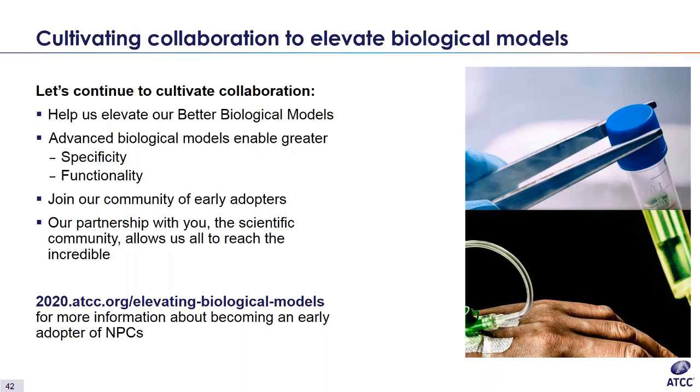It looks like we have time for one last question, and that is, are there passaging recommendations for NPCs during tri-lineage differentiation? It's okay to split cells during astrocyte and oligodendrocyte differentiation when the neural progenitor cells become confluent. However, passaged neural progenitor cells will not survive well during dopaminergic neuron differentiation. Overconfluence of the neural progenitor cells will not affect the outcome of dopaminergic neuron differentiation.